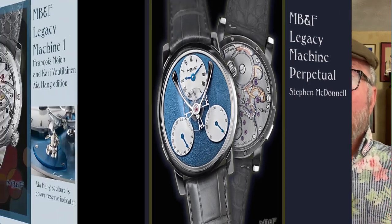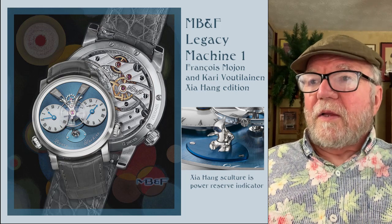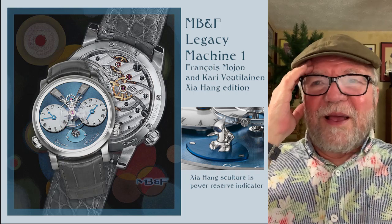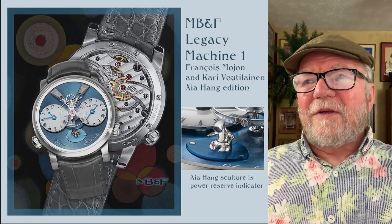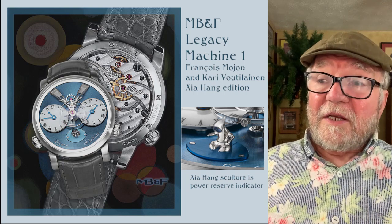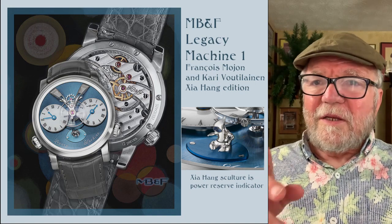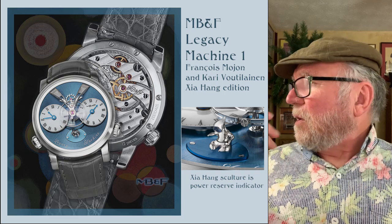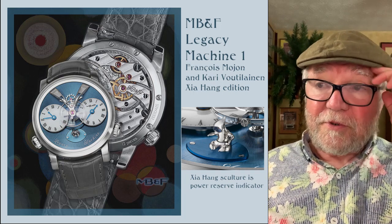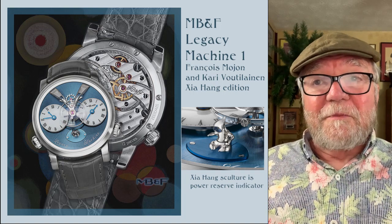Okay, now here's another MB&F, and this is a Legacy 1 machine, again with Jean-Francois Mojon and Kari Voutilainen. But the thing about this that is really a trip: there's a Chinese sculptor named Xia Hang, and this is a Xia Hang edition. Just above 6 o'clock, you can see on the dial of the watch, and I put a little model of it over to the side there. He had a full-size sculpture, and he made a miniature version of it to be used as the power reserve indicator.